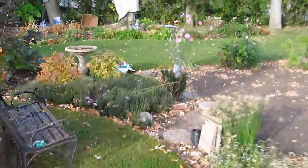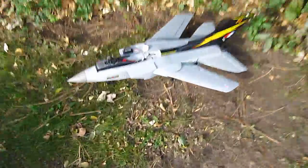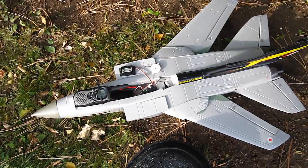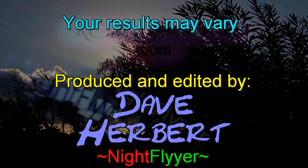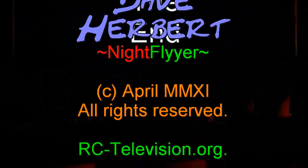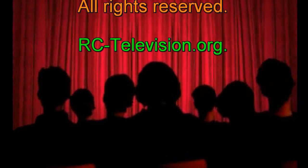You know, any kind of range test is a good idea, no matter how you do it. Anything less than say 100 feet, I wouldn't trust it. Well, that all sounds pretty logical.